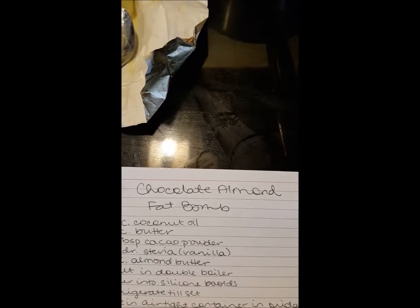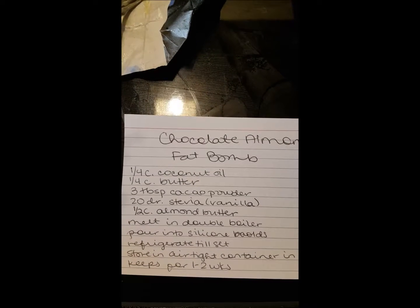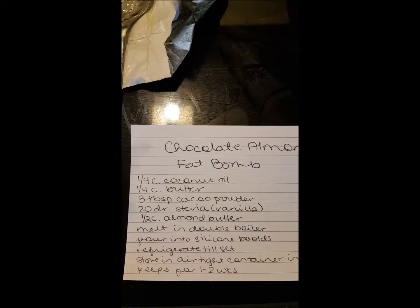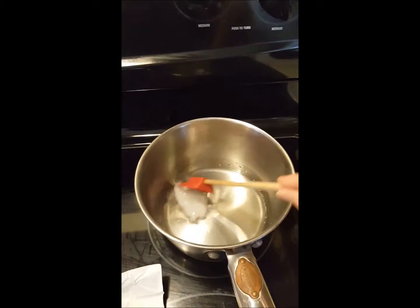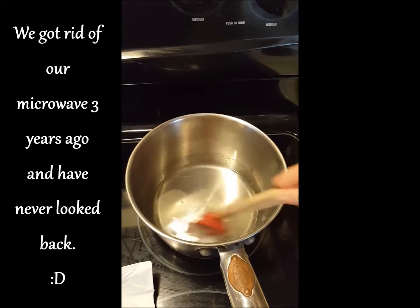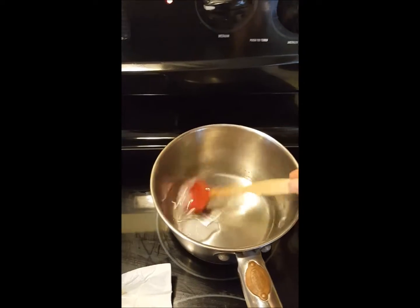So my wonderful mailman came before I had a chance to edit this video, so I'm going to go ahead and show you real quick how to make the chocolate almond fat bomb. You need a 1/4 cup of coconut oil, 1/4 cup of butter, cocoa powder, stevia, and almond butter. I'm melting the coconut oil over super low heat, because I don't want to microwave this and damage all the good stuff in it.